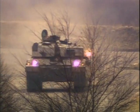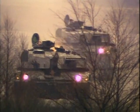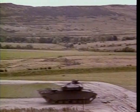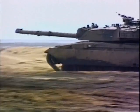A 1,200 horsepower diesel engine and advanced suspension system gave the tank a top speed of 35 miles per hour and a smooth ride despite obstructions and rough terrain. One of the most important advances in tank design in the 1980s was in gunfire controls, which permitted the tank to fire on the move.